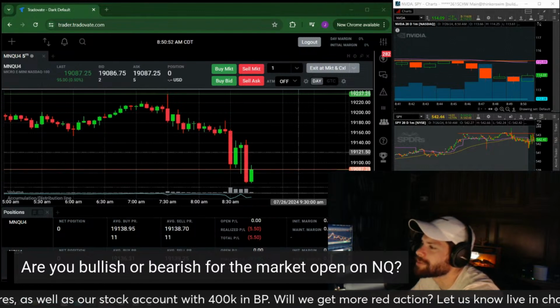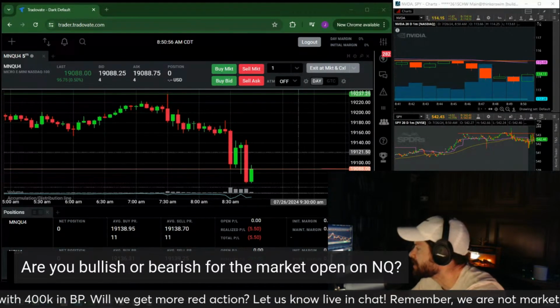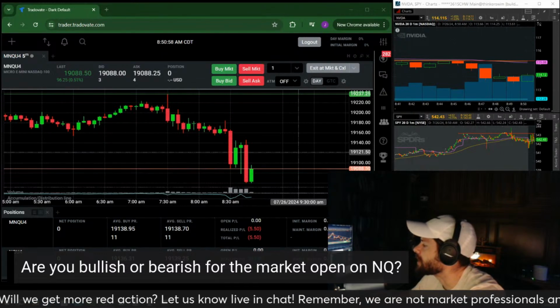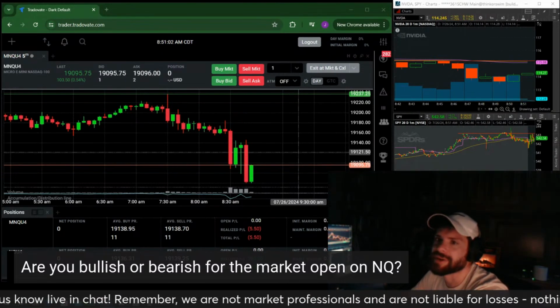Indexes are down about 10% from highs. A crash is going to be called at about 25%. So we still need over double the move that we've had for this to be considered a crash, and it usually needs to happen very quickly.